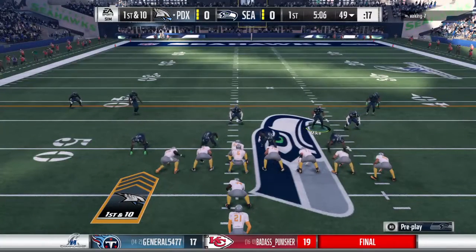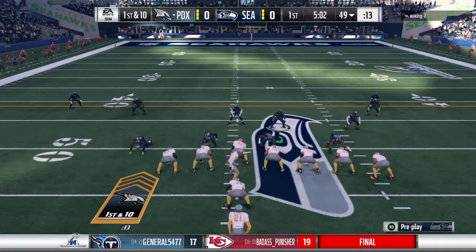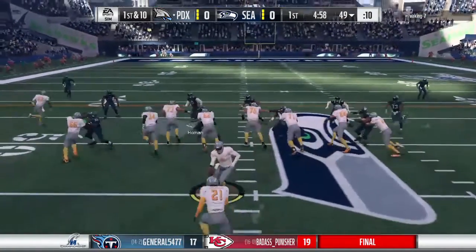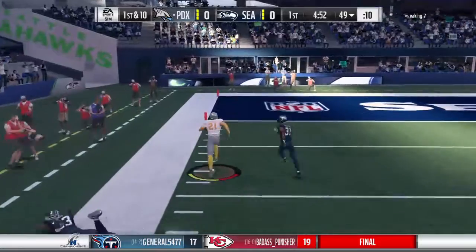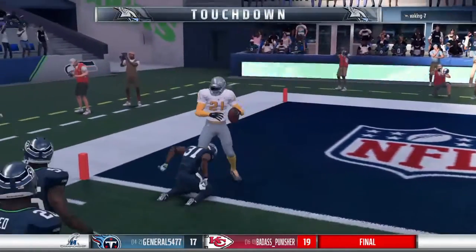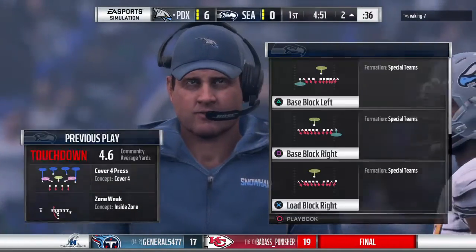And the D looking like they may blitz. And he'll give it here to his running back. Oh, he's got a little daylight. And he is into the end zone, and the touchdown record is now all his.